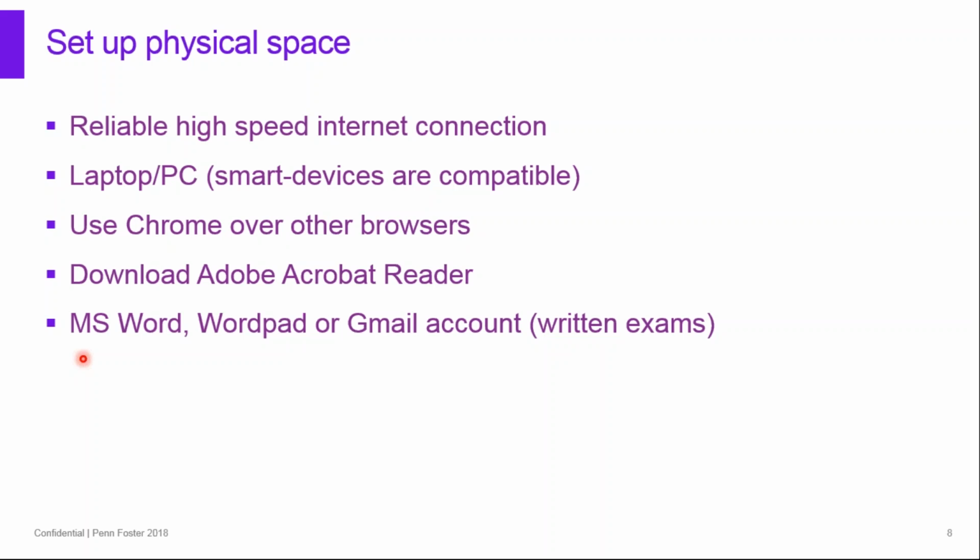Chrome is the recommended browser. Chrome is a browser that Google offers. It's free. If you go to google.com and search for Chrome, it's a free browser. It takes a few minutes to install on your device. You also need Adobe Acrobat Reader. That's a free program that will allow you to read PDF files. And PDF files are the type of files that we have our study units saved as, and also feedback files for written exams.